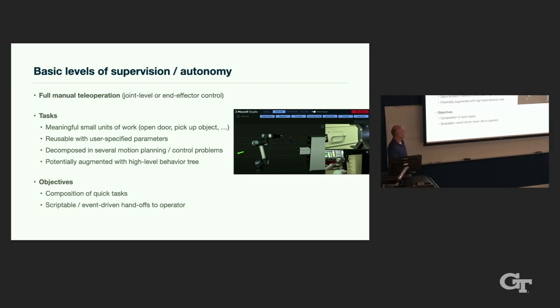And these are reusable building blocks, right? Some parameters are user provided or verified, and we can have several motion planning problems along the way, even for something as simple as opening a drawer. Maybe we have a free space motion to approach, then a Cartesian motion where we approach the handle, close the gripper, and then pull out in a certain way. Even something that simple is already decomposed into several motion planning problems.